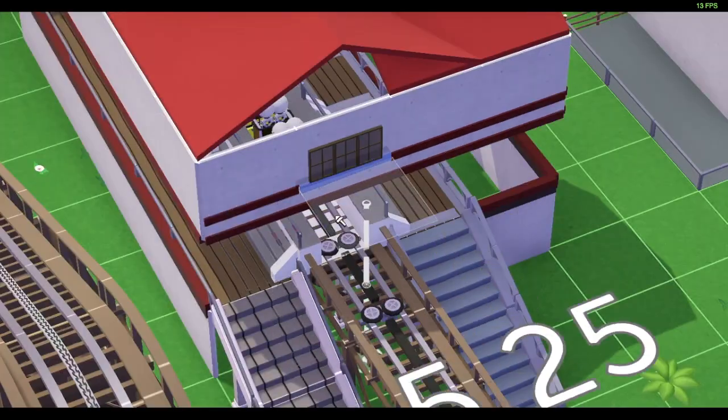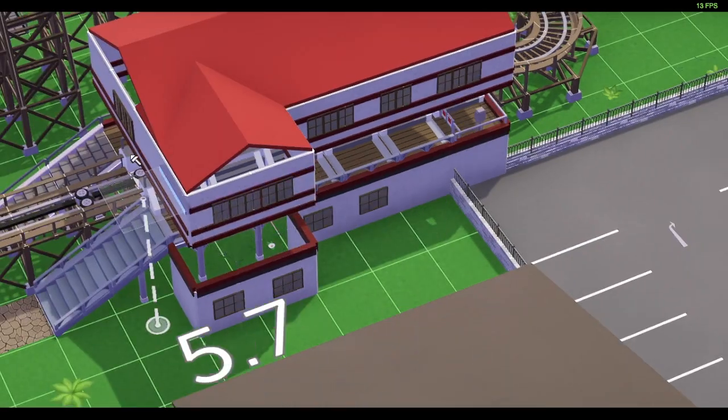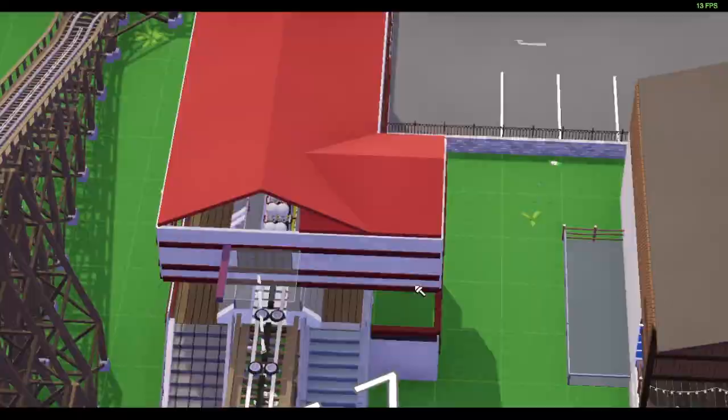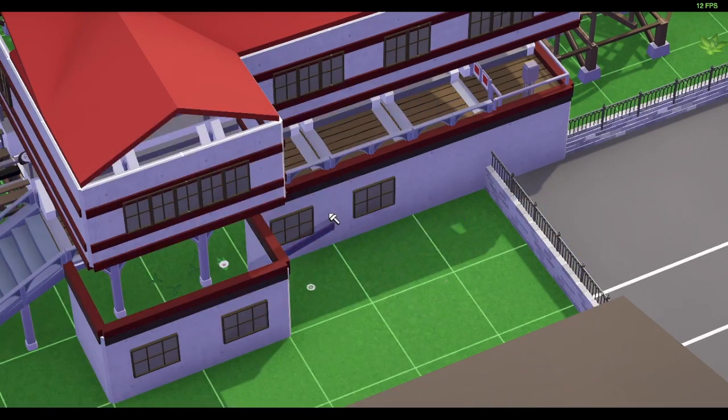So I don't want to say that these buildings come off the top of my head, because I do use inspiration, and I'm not ashamed to say I use inspiration, because without inspiration I wouldn't be able to build the things I build.